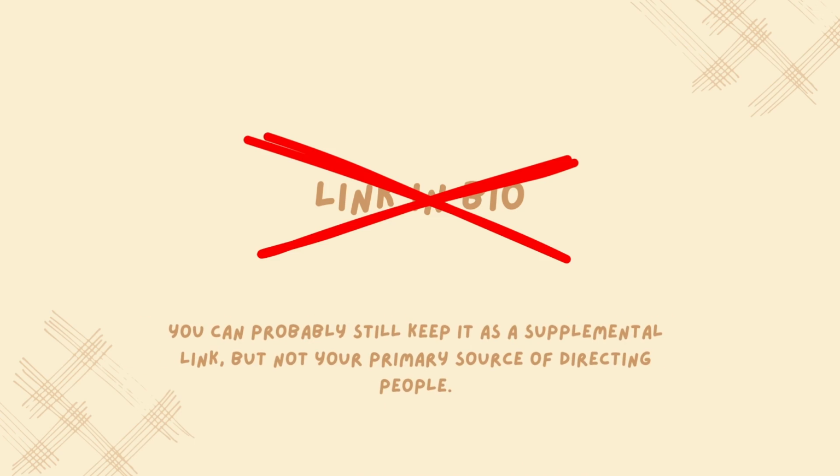What I find is that link in bio doesn't really work anymore. So the best way to sell things on your platforms is either through Instagram story or through direct DMs in the comment section, because creating the link in bio thing kind of creates an additional step for people to go click. Not really the best method, but I would still have it there in case.